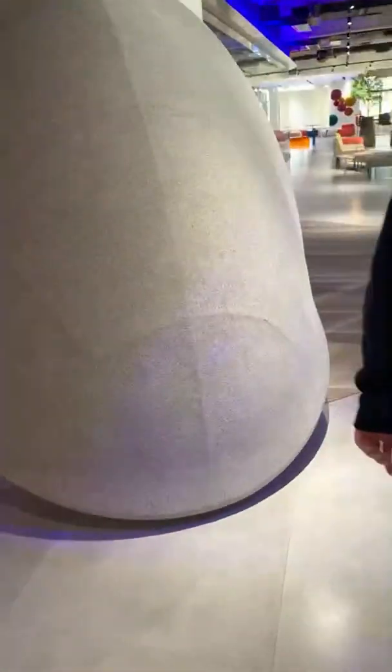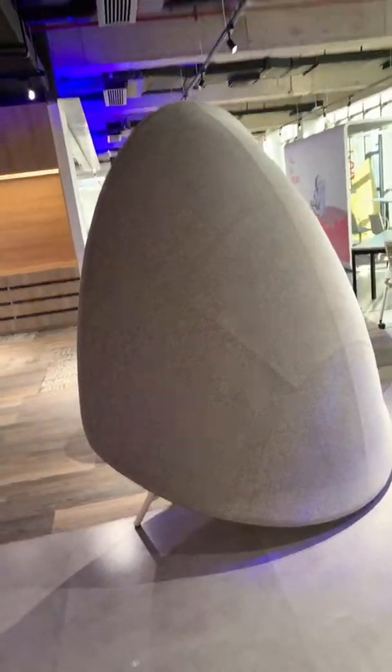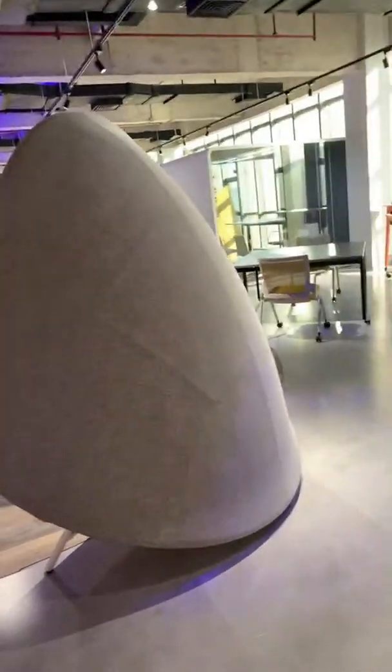And moving here, we have a sofa part right here. By the shape of it, by the silhouette of it, you can already tell we got the inspiration from the Sydney Opera House, the Sydney Opera House in Australia.